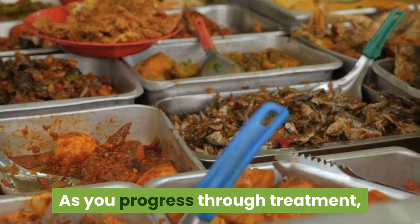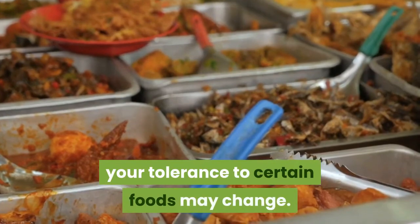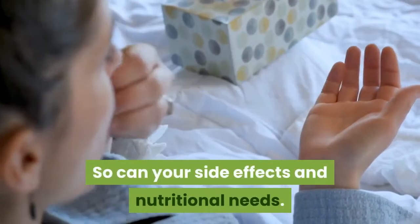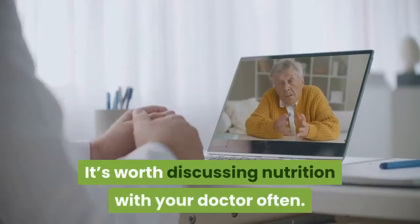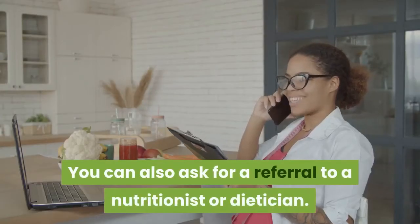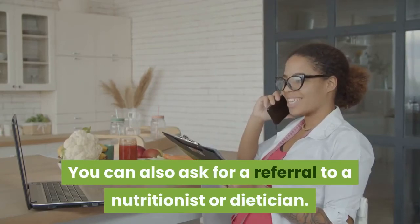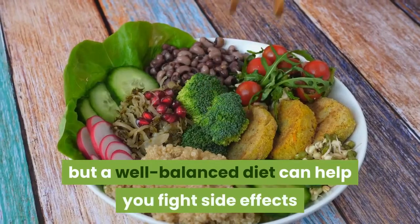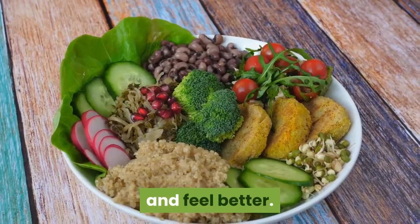As you progress through treatment, your tolerance to certain foods may change. So can your side effects and nutritional needs. It's worth discussing nutrition with your doctor often. You can also ask for a referral to a nutritionist or dietitian. There's no diet known to cure cancer, but a well-balanced diet can help you fight side effects and feel better.